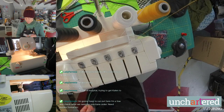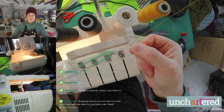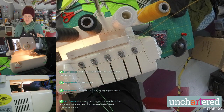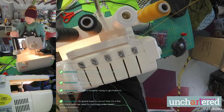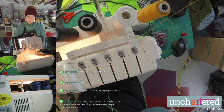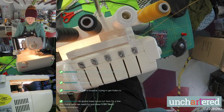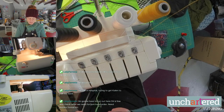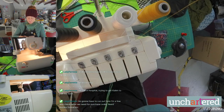Okay. So to do this, we get a string. We put a safety pin on it. This is going to sound weird, okay? Here we go. We're going to thread this through. Actually, I'm going to take the knot out because this string is a little thick for a knot right here. And the string is long enough that I think it'll stay in. And we're going to push this through.